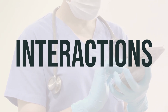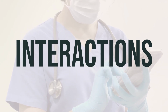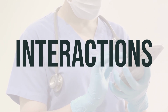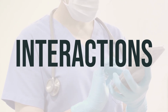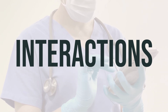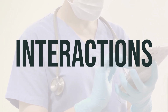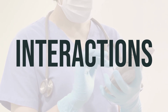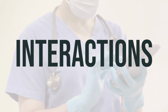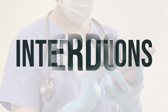When using Monistat 7 cream with applicator, it's important to be aware of potential drug interactions that could affect how your medications work or increase your risk for serious side effects. This includes prescription/non-prescription drugs and herbal products. It's important to keep a list of all the products you use and share it with your doctor and pharmacist. Be sure to consult with your doctor before starting, stopping, or changing the dosage of any medicines. One product that may interact with Monistat 7 cream with applicator is warfarin. Always be cautious and consult with your healthcare provider to ensure the safety and effectiveness of your treatment.